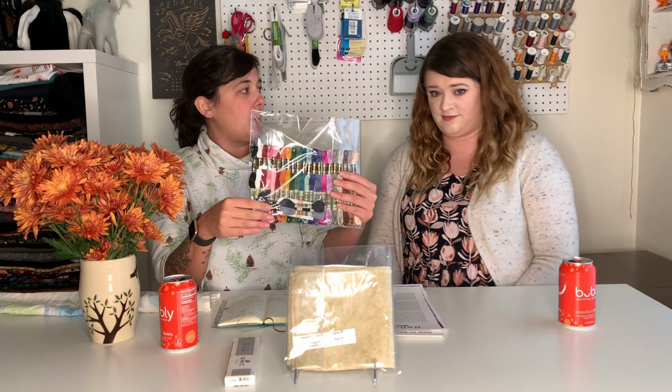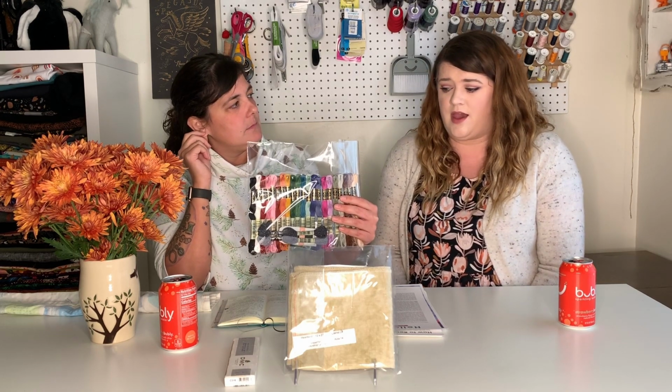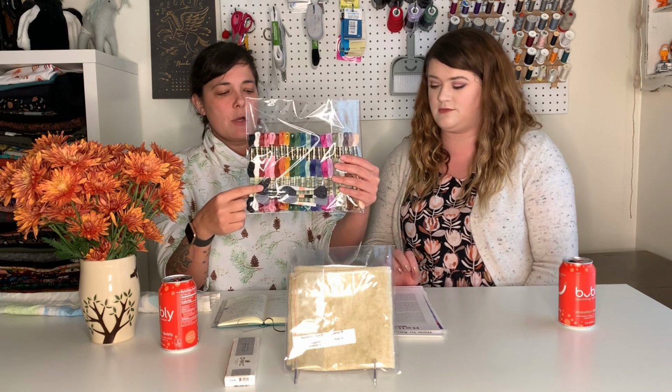Both Ashley and Christy have said that they're really easy to stitch with. Yeah, they're very soft. They're not stiff at all like some metallic threads. And they just add a subtle amount of sparkle to the pattern. And I love the ones that we picked. We picked a dark gray and a light gray.